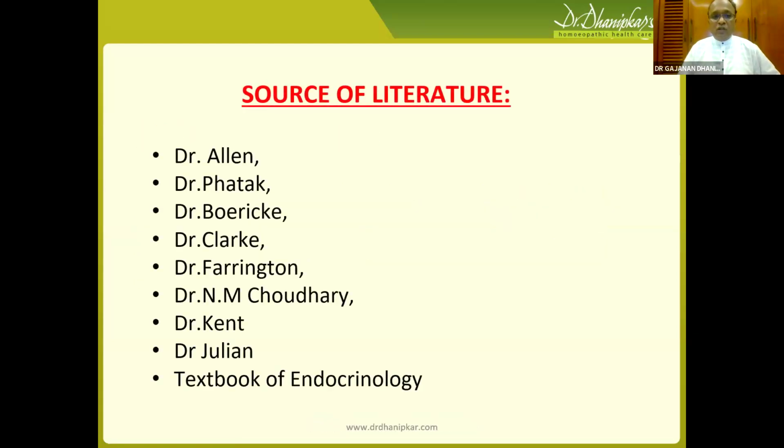This is my source of literature: Dr. Allen, Dr. Phatak, Dr. Boericke, Dr. Clarke, Dr. Farrington, Choudhury, Kent, Julian, and textbooks of endocrinology.